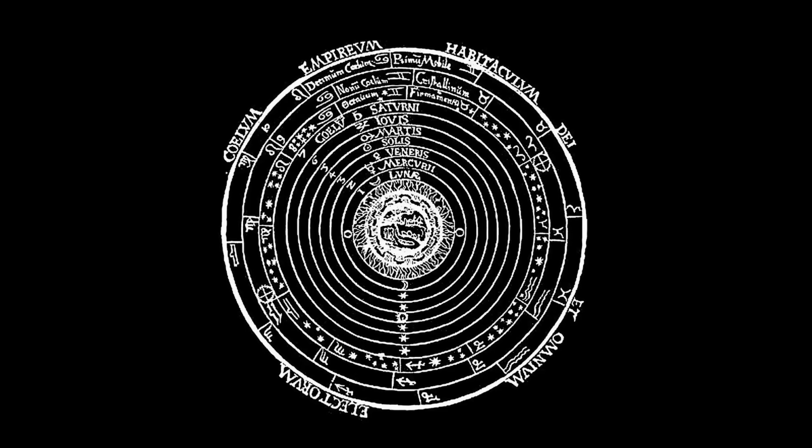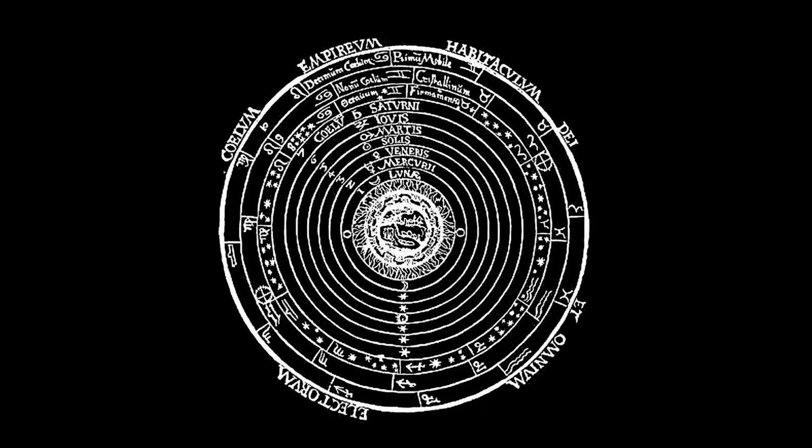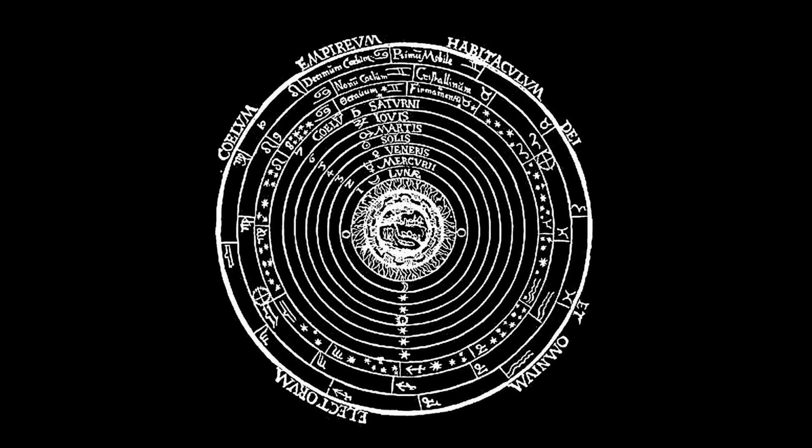The logic here is as follows. On Earth, objects in motion make sounds. The planets are also in constant motion, as it was then believed, around the stationary Earth in the center. Since they move, it means that each planet can produce its own unique sound, its own note, which people, however, are not able to hear. This idea of planetary music is called the harmony of the spheres.